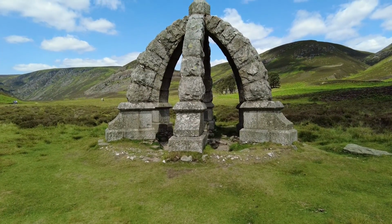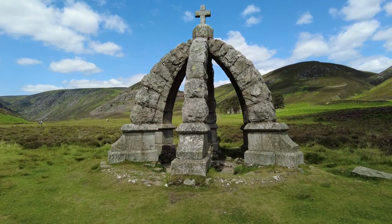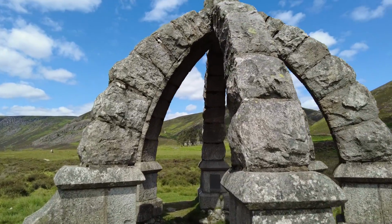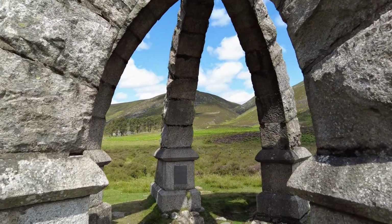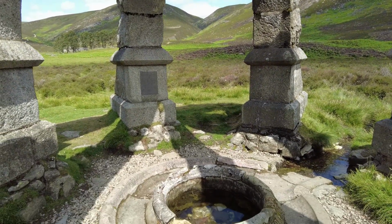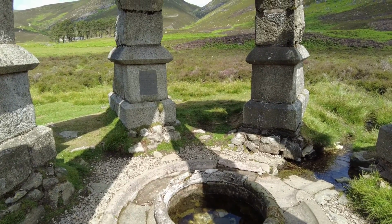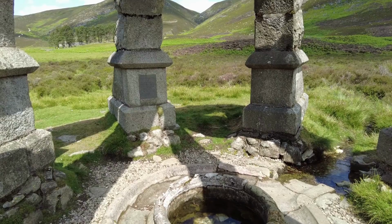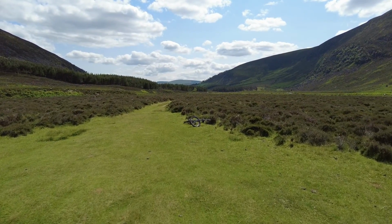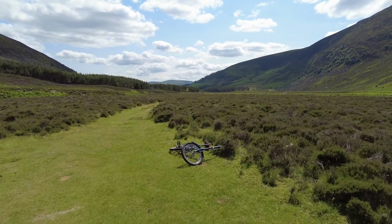Old Queen Vicky, 1861. I think the water's, since it's a natural spring, I think the water would probably be quite safe to drink. Looks quite clear. There's no McDonald wrappers or KFC boxes lying about in it. Hey ho, here we go again. Probably time to hide the bike.